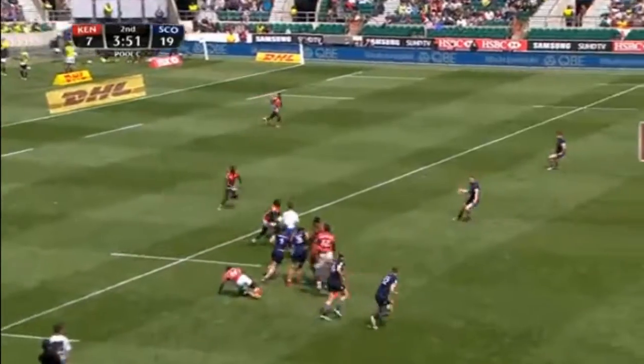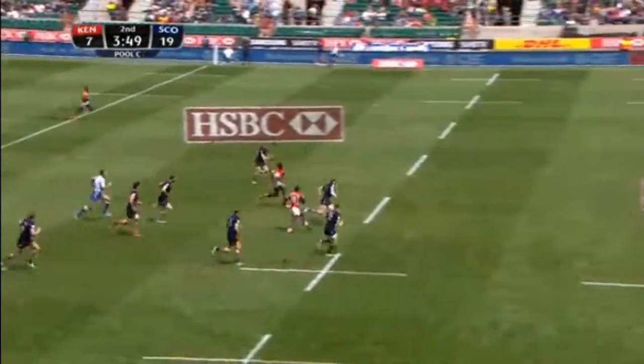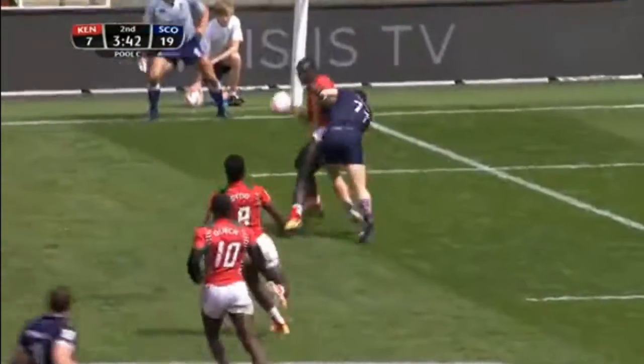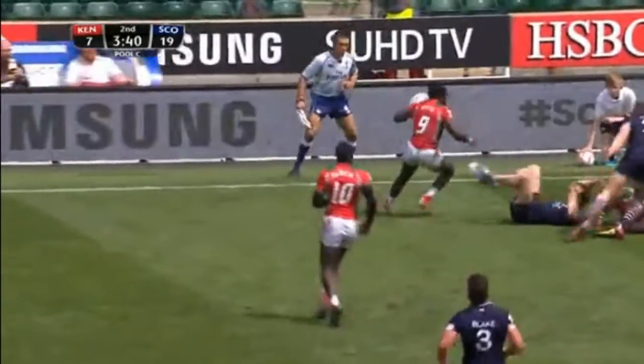So back to the action. Running away with the ball is Oliek. Oliek gets the support, and look at the legs pumping of Oscar Iodi. And Iodi, well, he was tracked down. James Fleming with a tackle for Scotland.